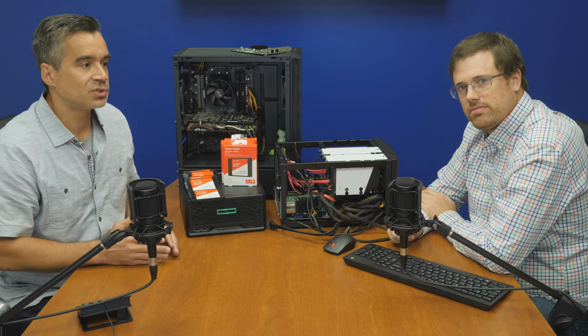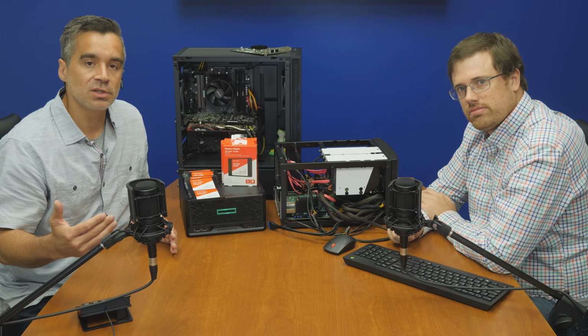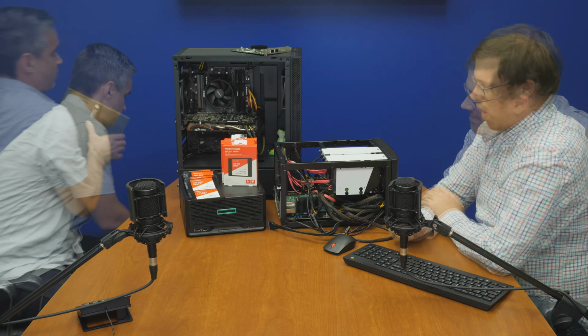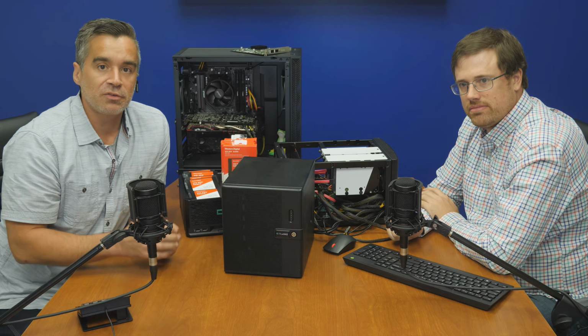Why? Because that was just sort of an arbitrary number that we were looking at in terms of what it takes to get a decent system out there and to be able to get access to some of these features through TrueNAS. There are other choices, though. We've got another one here. Now, this little fella is the TrueNAS Mini from iXsystems.